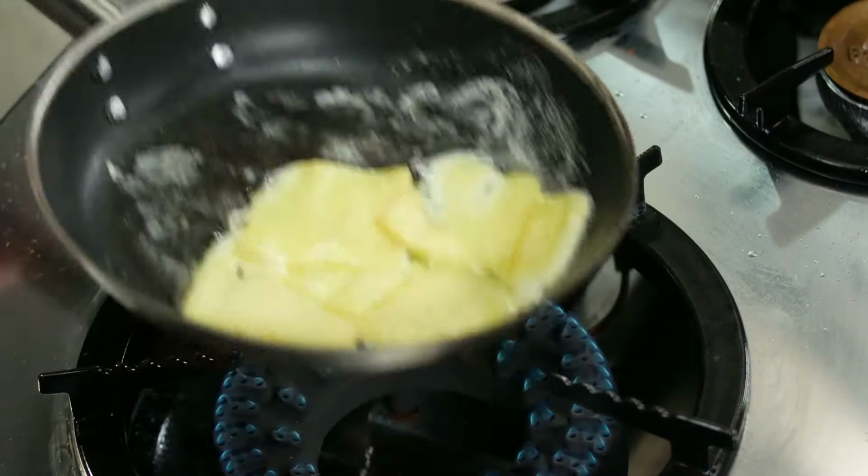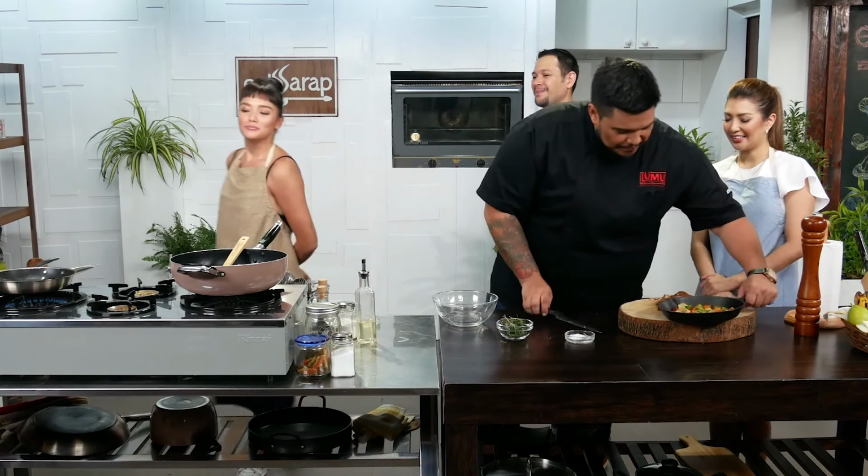So, minimelt lang natin yung raclette cheese. Oh my God, well done. Wow, I can smell that. Looks good. Wow. I want to take a look.